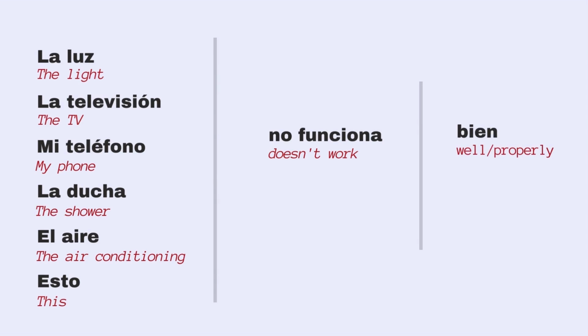Now you may have heard the word bien before. Some people think it means good. It actually means well. Bien is well. So we can say the television doesn't work well. But actually, I think in English we might be more likely to say the television doesn't work properly, or my phone doesn't work properly, or isn't working properly. So, bien is well or properly.